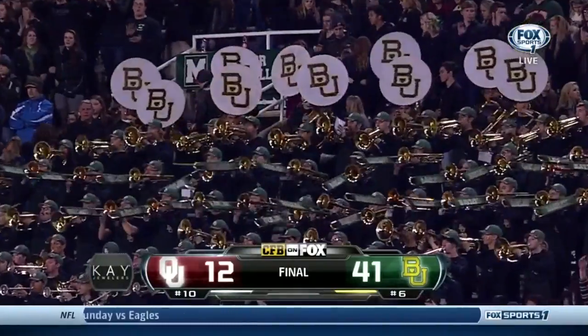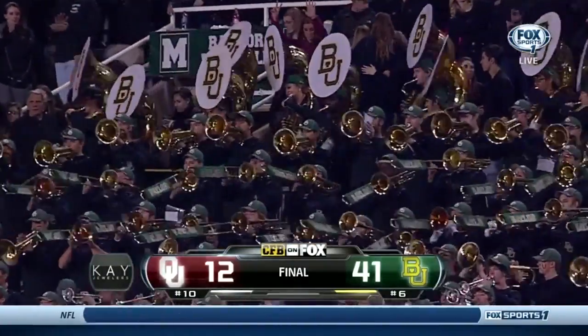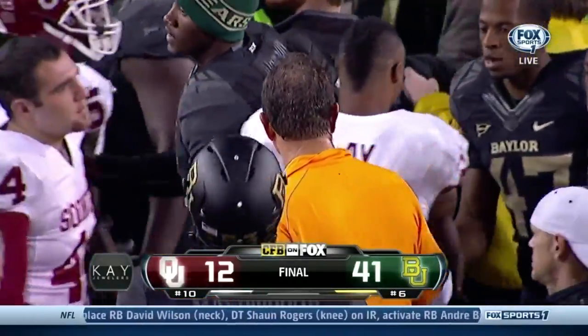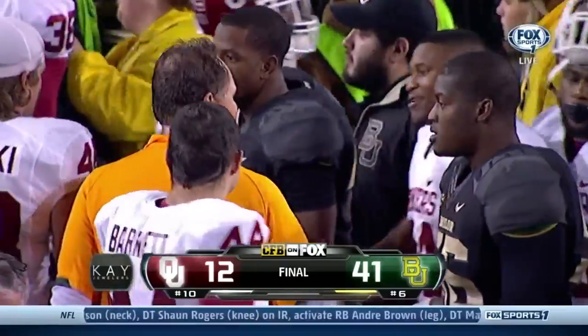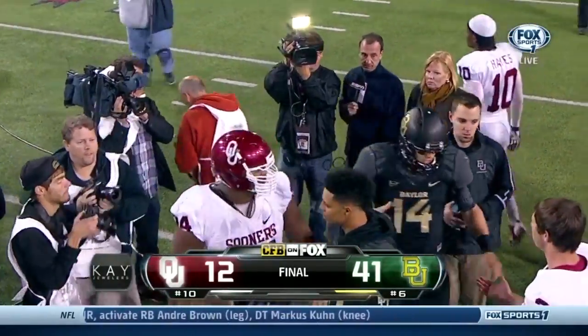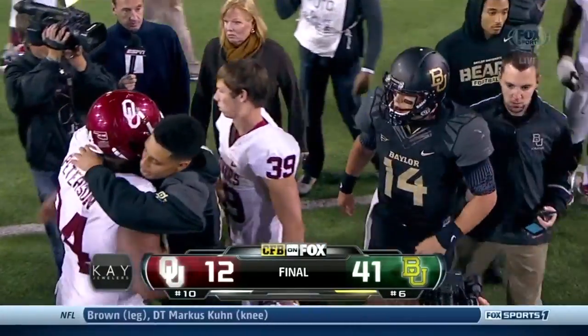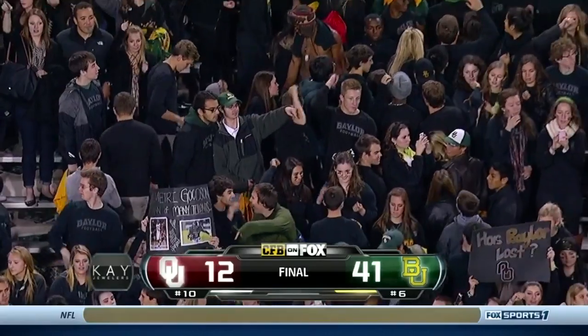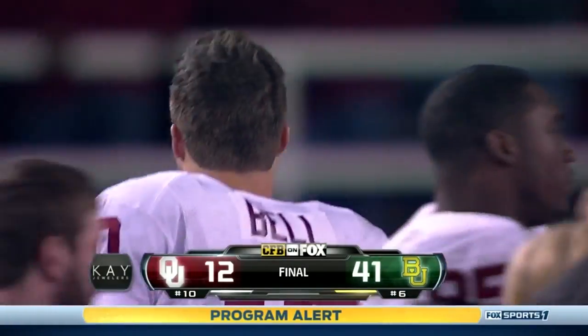What a performance by the Baylor Bears defensively, stepping up. Their offense, known all about passing, they did it on the ground. 253 yards. Shock Linwood, a career high, 182, stepping up as Lache Seastrunk went down with an injury. Baylor moves to 8-0, while Oklahoma falls to 7-2.